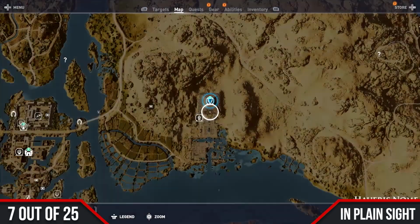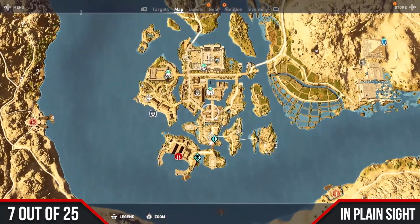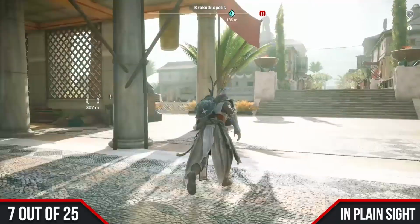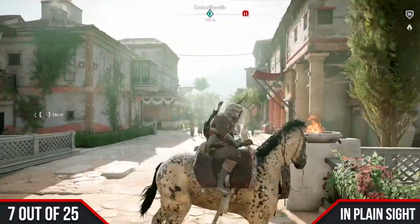For your loot, you're going to have to travel to the Fayum Oasis to spot the cause of the multicoloured river. Fast travel to Crocodilopolis and then tag up this island on the southeast section. You can ride to a certain point and then you'll need a boat to go the rest of the way.